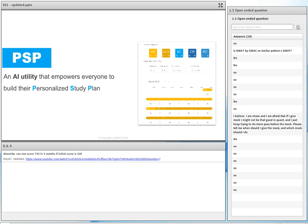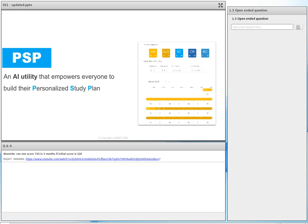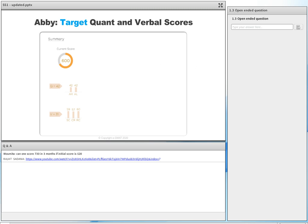So how do you figure out essentially what score you should get? We've created this utility called the personalized study plan that takes into account your current abilities. Once you take a Sigma X mock, you get your starting abilities, then you can launch your PSP, and it tells you what should be your target abilities. It looks at about 1,000 plus score reports that we have and gets the most optimal plan. Okay, so how does it work?